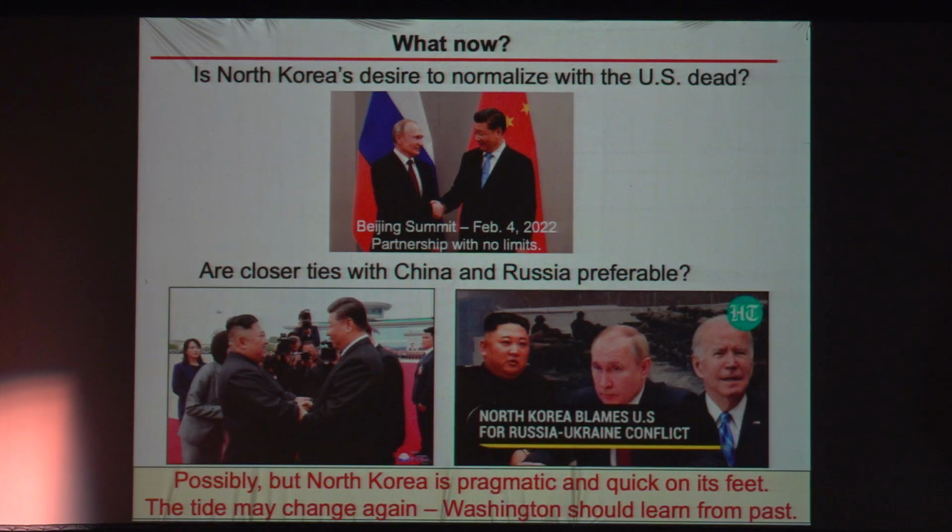So whereas I was reasonably optimistic for 20-some years that we might get to the right place where we could actually come to some accommodation with the North Koreans, because in the end, they can't eat nuclear weapons. And from an economic standpoint, they need to have interactions with the world, and the road to the world is mostly through the United States. So it doesn't look very good right now.